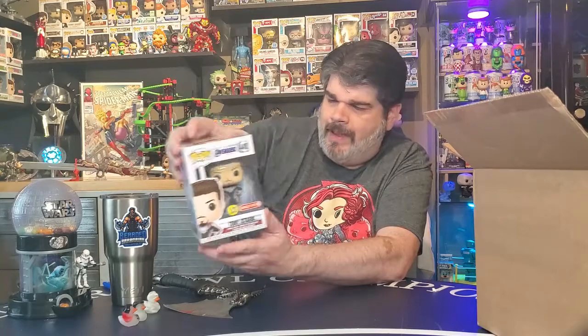I don't have it, so it's not a double for me. I most likely will hold on to it. It is cool that it glows in the dark as well. I'm not sure if it has some kind of value. Got a little bit of damage here on the side. Not too bad. But yeah, not in pristine shape.